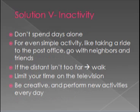So how can we solve problem number 5 of inactivity? Don't spend your days alone. For even the simplest of activities, like taking a ride to the post office or going to the grocery shop, go with a neighbor, go with a friend. If the distance isn't too far, get some walking in. Limit your time on the television and be creative and perform new activities every day. So spend no days alone and invite your neighbors over, even if it's just for a cup of coffee and cake at night.